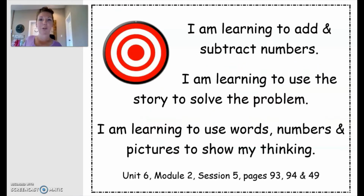Let's take a look at our learning targets for today. Today, we're going to get some more practice with adding and subtracting numbers. We're going to be using the story to solve the problem. We have some more story problem work. And then we're going to work so hard on showing our thinking using words, numbers, or pictures.